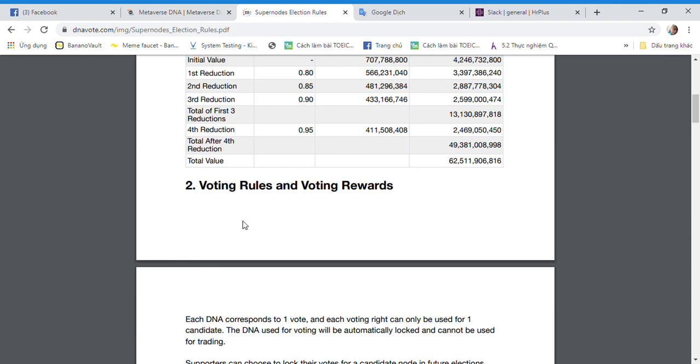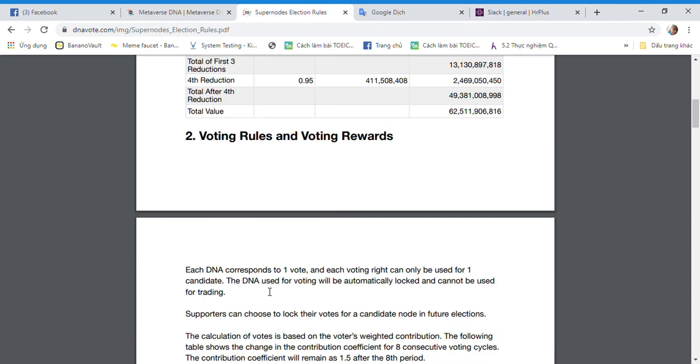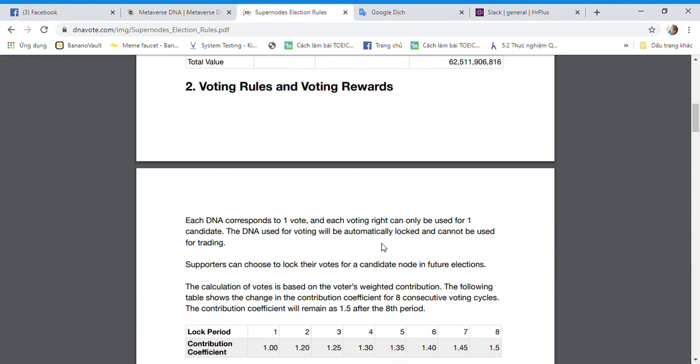2. Voting rules and voting reward. Each DNA corresponds to one vote, and each voting right can only be used for one candidate. The DNA used for voting will be automatically locked and cannot be used for trading. Supporters can choose to lock their vote for candidates in future elections. The calculation of votes is based on the vote weighted contribution.